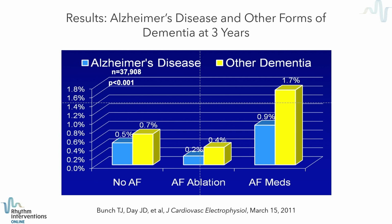And from that paper also, you can see that between no atrial fibrillation and atrial fibrillation treated with medication, there is a statistical difference. While with no atrial fibrillation or atrial fibrillation and an ablation, the risk of Alzheimer's and dementia changes dramatically when you undergo an ablation.